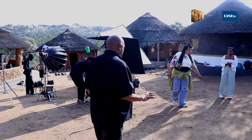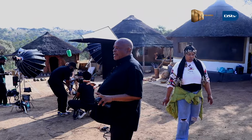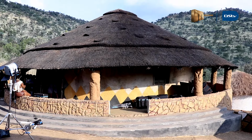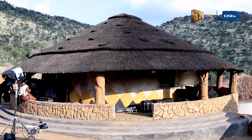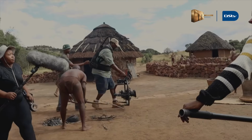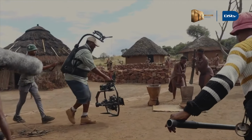When we got here, there was nothing here. There was just trees, shrubs, and bush, and we had to clear so that we could build these huts. And all of the huts that you see here are premised around the actual royal homestead in Kilobedu in Polokwane. So this was the inspiration for these huts.